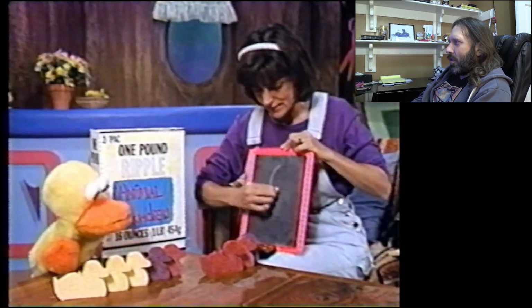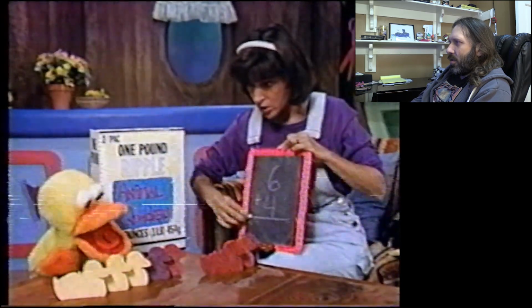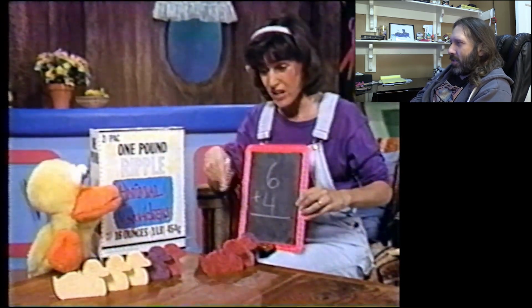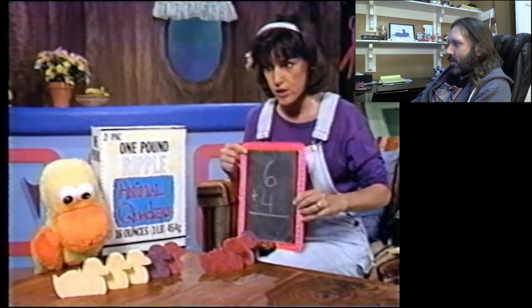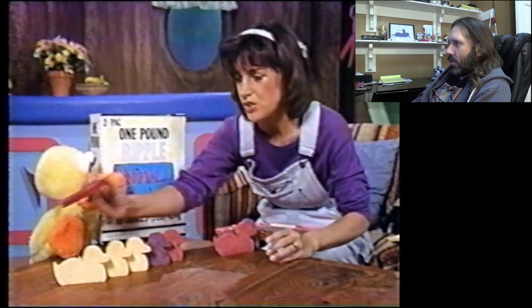I'm going to put 6 + 4 =. So we've got to get 6 ducks and 4 ducks. All right. Okay. I'm just going to lay this down. Do you have any geese? No, I don't have any geese. Okay. Now we're going to put 6 ducks over here. Let's count. Make sure we have 6.